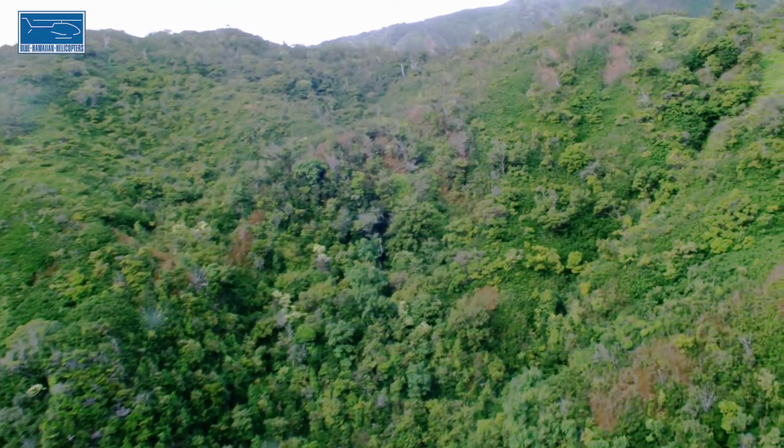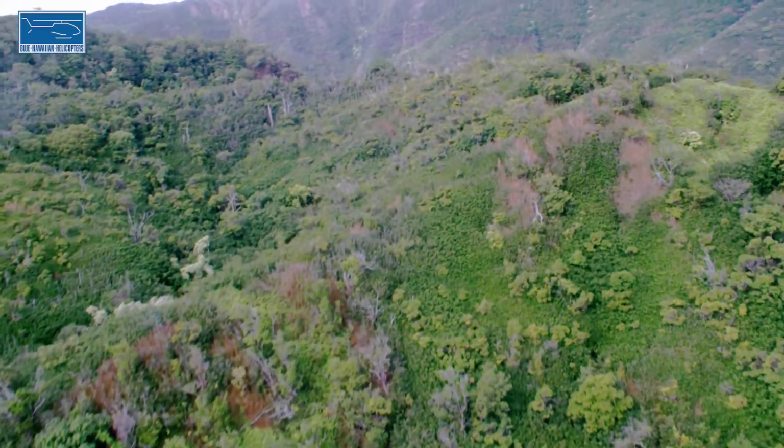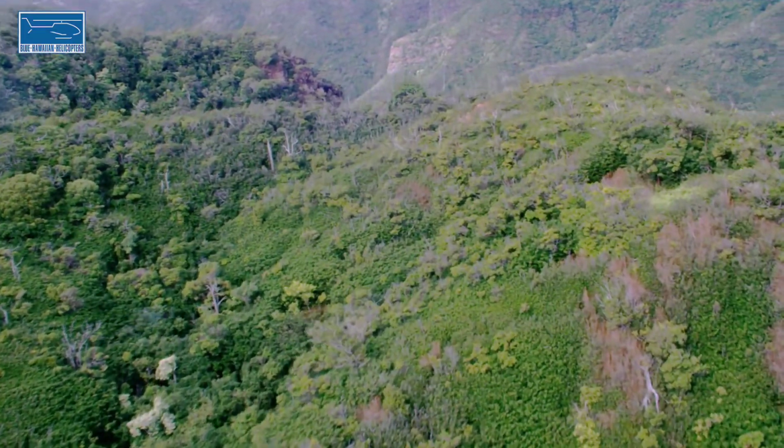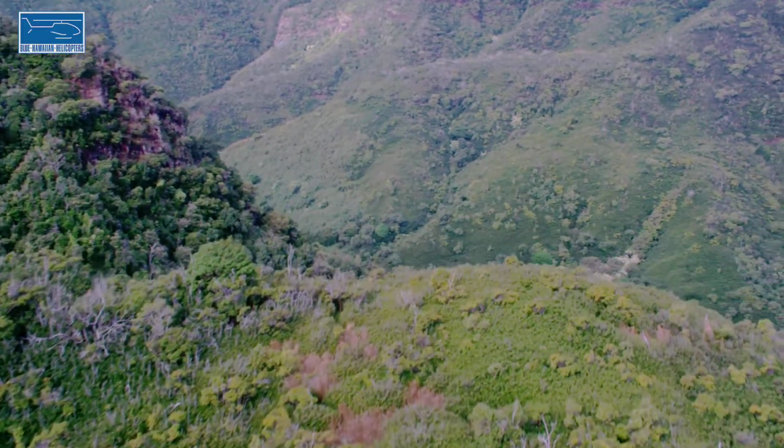Now this land is owned by the Robinson family. They have about 96,000 acres of land across the entire state of Hawaii. If you look over on the left here on the ridge, you can actually see their homes there. They have about 4 little houses right up on the ridge there.